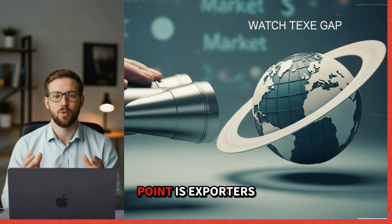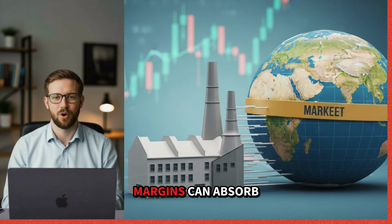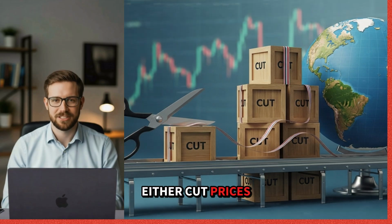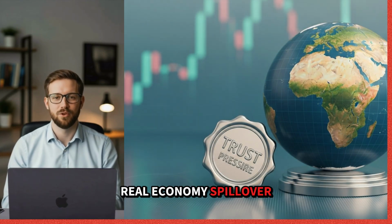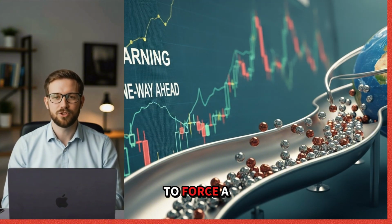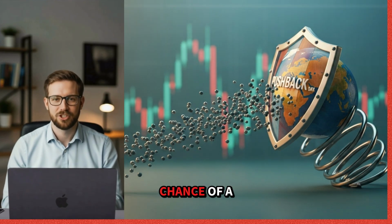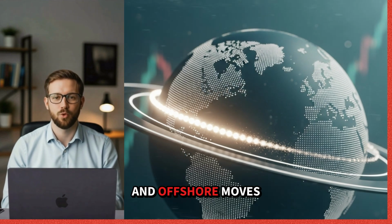The second pressure point is exporters. If the yuan rises faster than margins can absorb, exporters complain. They either cut prices, cut costs, or cut output. That is the real economy spillover, and it is why this is not a niche FX story. The third pressure point is credibility. If the market thinks the fix is being used to force a one-way move, speculative behavior rises. That increases the chance of a sudden pushback day, where the fix prints differently and offshore moves first.